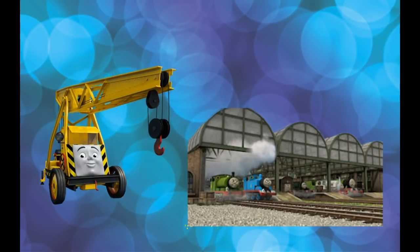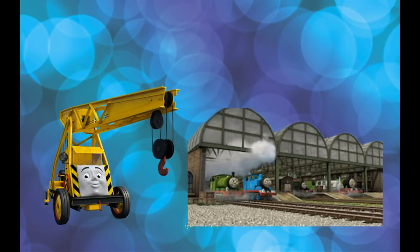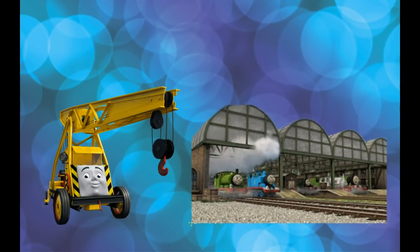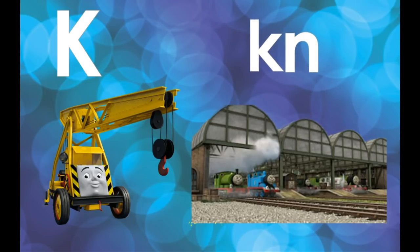Do you know who this crane is on the left? Yeah, that's Kevin. And this on the right, what station is this? It's Knapford Station. Do Kevin and Knapford begin with the same letter? They do. They both begin with the letter K. K can make the k sound you hear in Kevin, but if a K is followed by the letter N, it makes an N sound, and the K is silent.